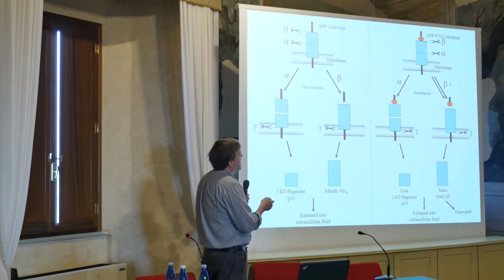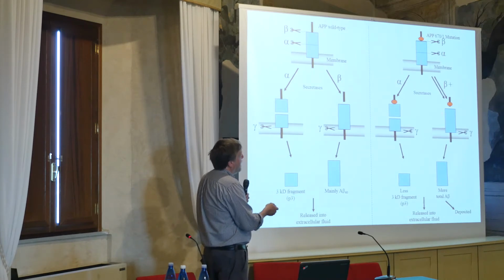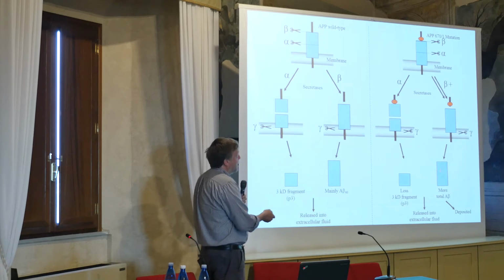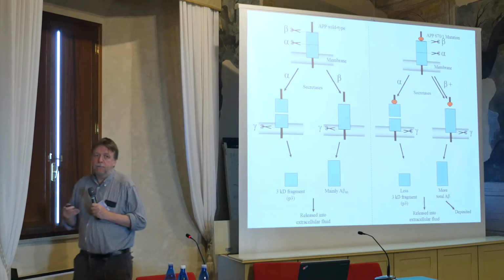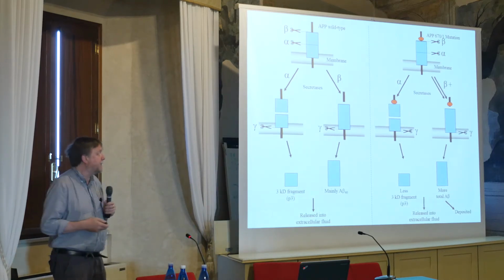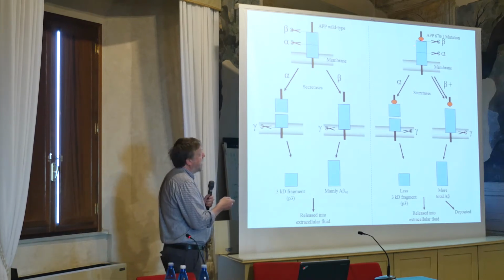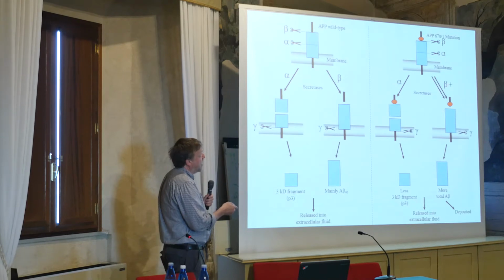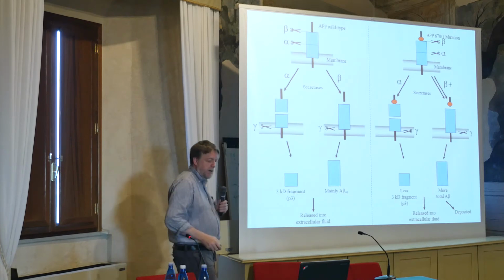The first mutation which was worked out was a mutation we found here at the N terminal, and that is simply a better substrate for this pathway. So more goes down this pathway. So again, these people simply make more amyloid, and that's why they get sick. And the Icelandic mutation that I showed you in the last slide is exactly the opposite of this. It pushes things down this pathway here.